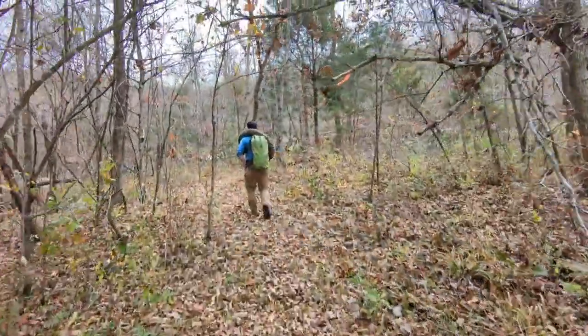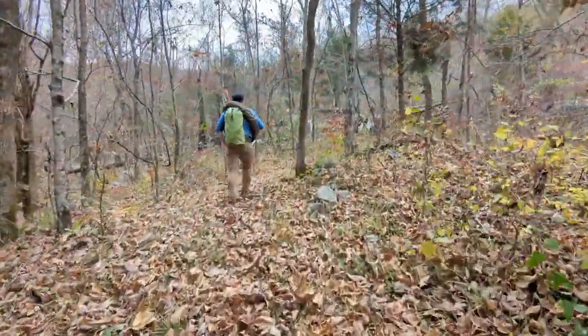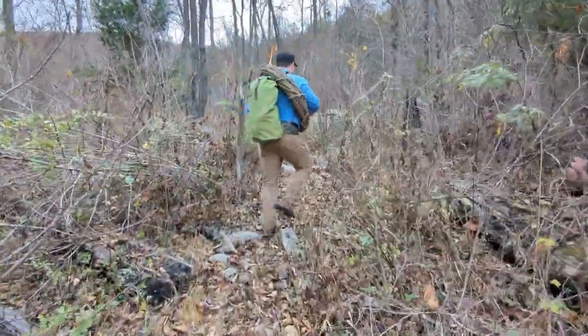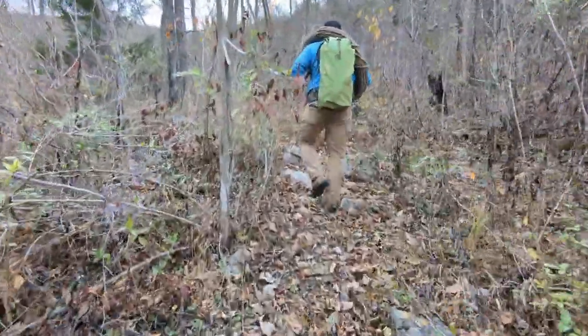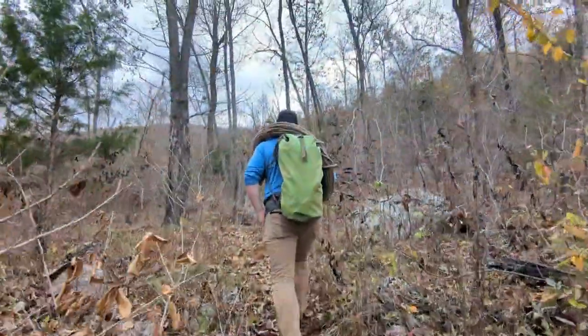All right, here we go. Starting up the trail to the cave. So this trail is usually pretty overgrown. And if you try to come here in the summer, you'll get ate up with ticks.